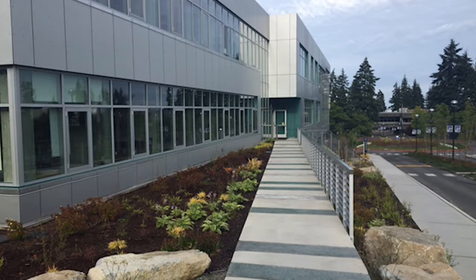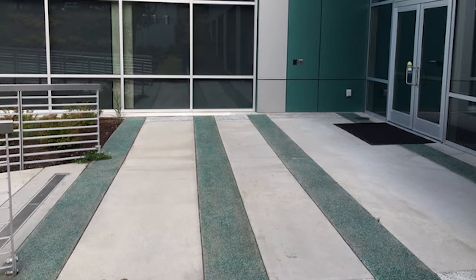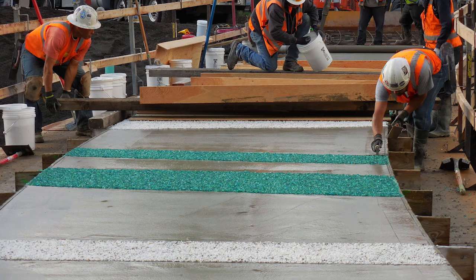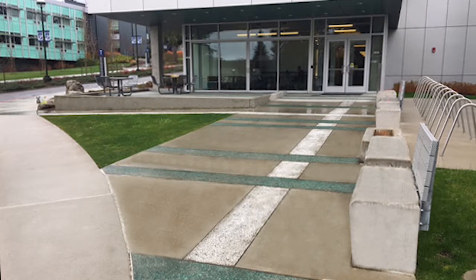The state-of-the-art Bellevue College Health Sciences Building was designed and constructed to achieve LEED Gold standards and features a vegetated living roof, the use of recycled building materials, and geothermal heating. The exterior concrete contributed to achieving the LEED Gold rating. The focal point is the use of decorative lithocrete system of recycled glass on the bridge walkway and plaza sidewalks.